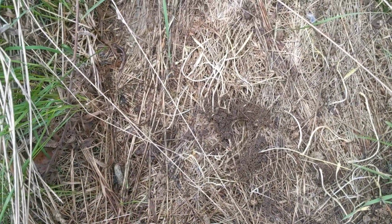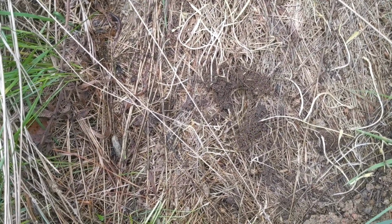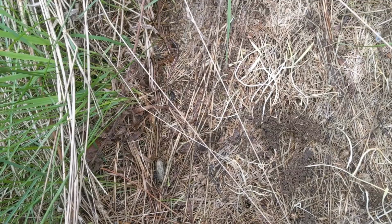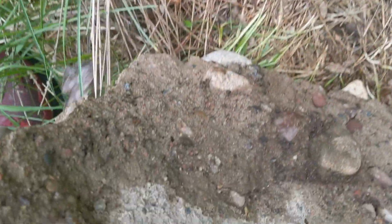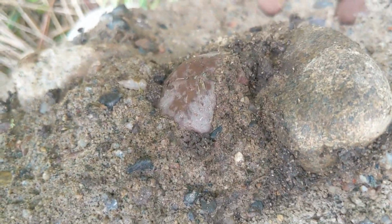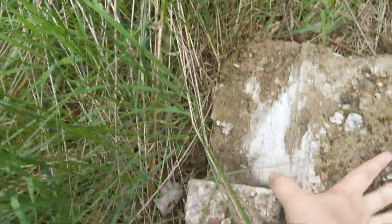Nah, they moved. Well, that's upsetting. But I mean, hopefully they're doing good. They were a cool ant colony. There's still Lasius under here, though. Alright, let's keep moving.